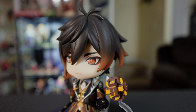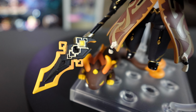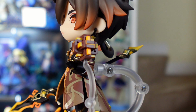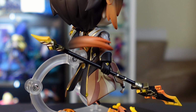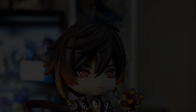If you're a fan of Genshin, you're a fan of Zhongli like myself, this is a great little Nendo to pick up, a little bit cheaper than a scale figure would be. His scale figure is probably gonna be upwards of $200, give or take, but that's just a guess. We don't even have a prototype yet. There's a lot of accessories from what I can tell. Lots of different poses that you can do with them, and there are so many details stuffed into this little itty bitty figure.